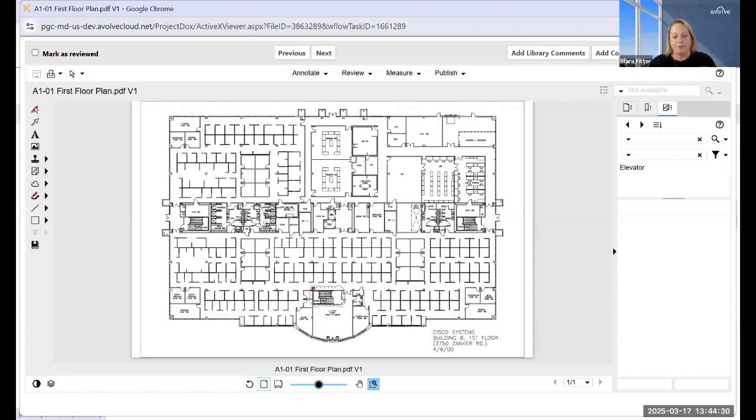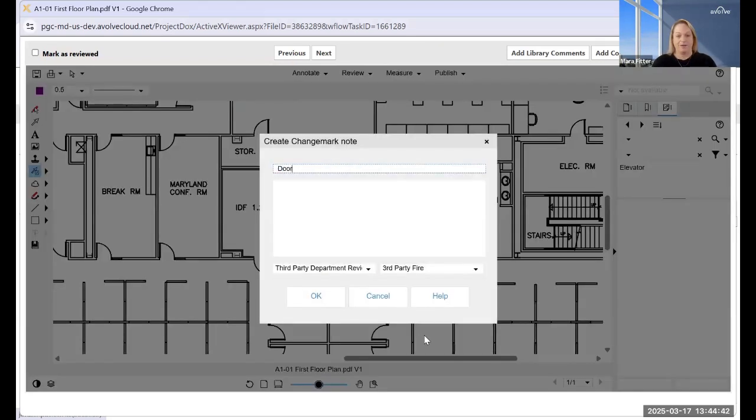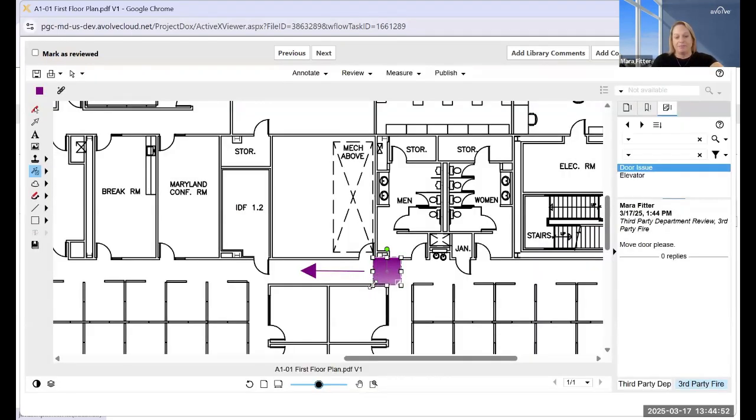I'm going to make one other. I'm going to come over here. I've got a bit of a door issue. I'm going to use my change mark arrow. Door issue, because that's how creative I am. Move door, please. Feeling polite as well. And I'm going to hit OK.